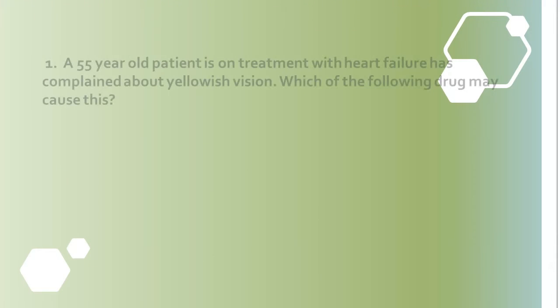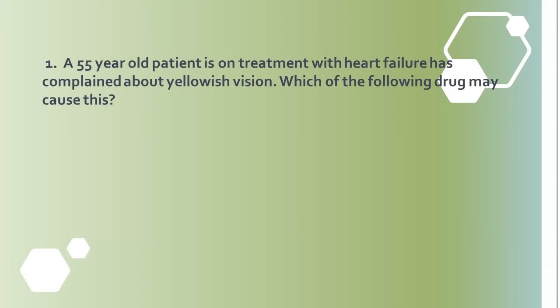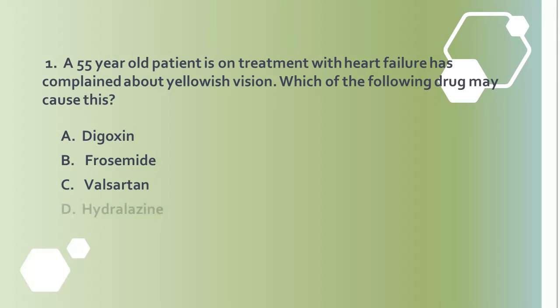The first question is: a 55-year-old patient is on treatment with heart failure, has complained about yellowish vision. Which of the following drug may cause this? Option A, digoxin. Option B, furosemide. Option C, valsartan, and Option D is hydralazine.